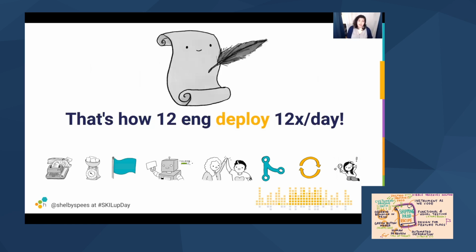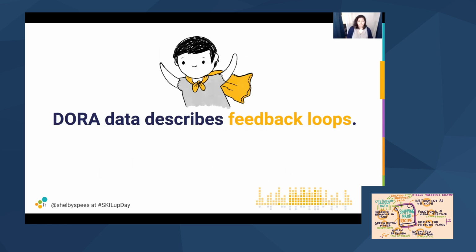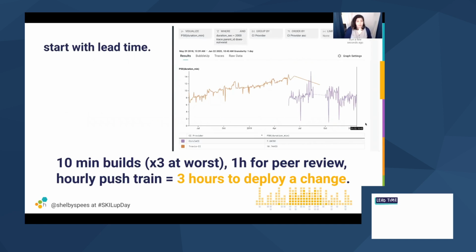So that's how our team of a dozen engineers can deploy 12 times a day. You may be familiar with the 4 key DORA metrics and the research published in the Accelerate book. These metrics aren't independent data points. You can actually create positive virtuous cycles among all of them when you improve even one of the metrics. Let's start by talking about lead time.